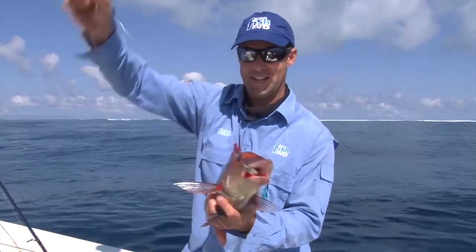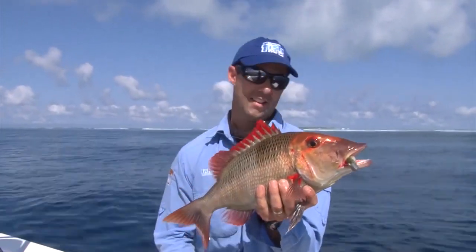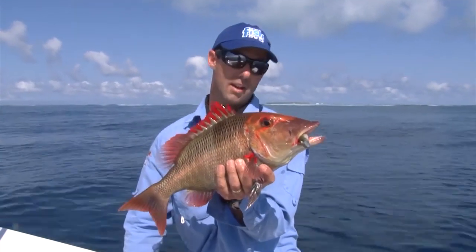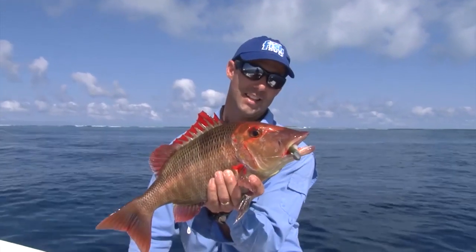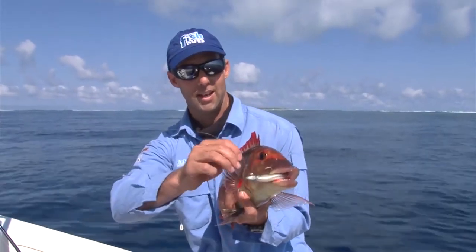Beautiful red throat emperor. Aren't they a special fish to catch? And they fight superbly well. I've been reefed a number of times by these. You hook them close to home, they do their best to get back inside the door very, very quickly. So you've got to get them out fast, lead that nose back to the boat to win those sorts of battles. And there you go.